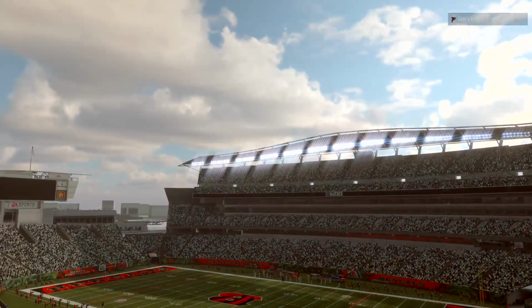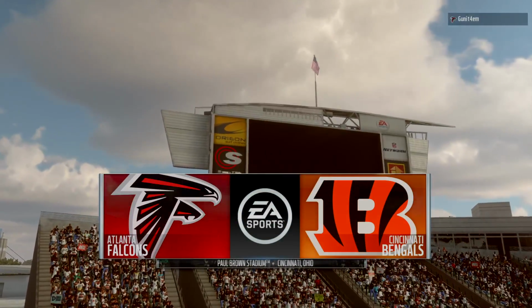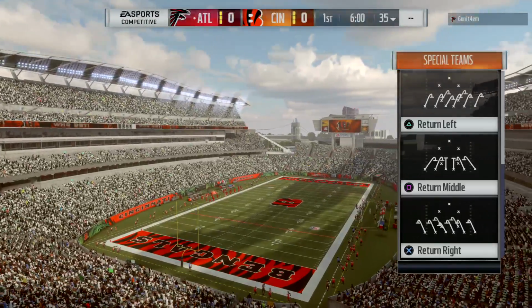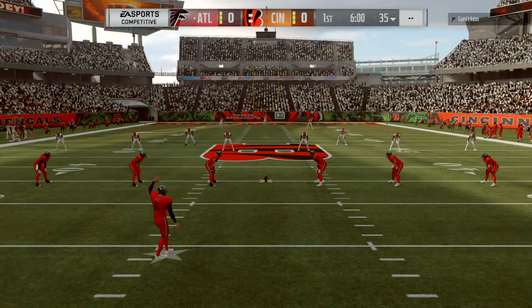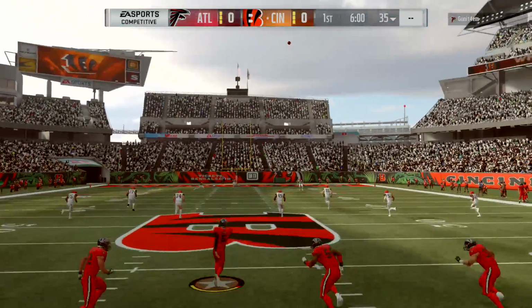Coach, it's the NFL on EA Sports, and there you get a look at Paul Brown Stadium on the banks of the Ohio River in Cincinnati. This crowd loves their orange and black. The scene just a short time ago, they were in full roar as their guys burst out of the locker room. We're ready for football as the Bengals get set to do battle with the Atlanta Falcons.